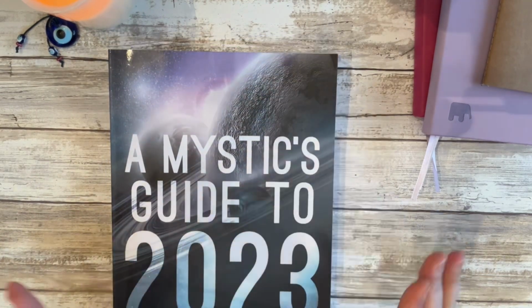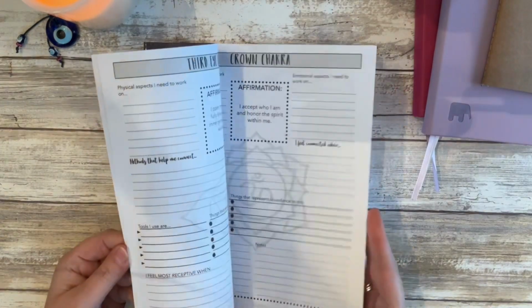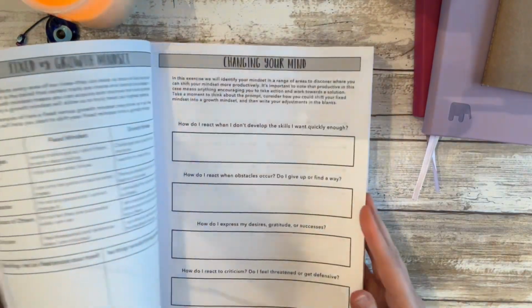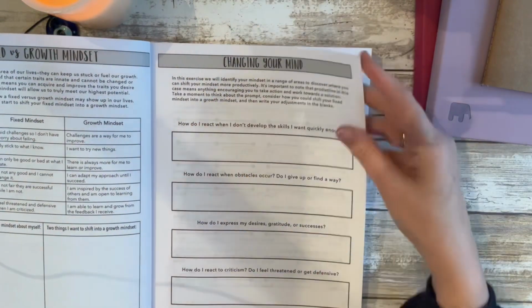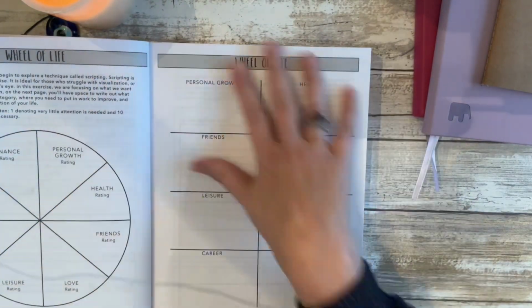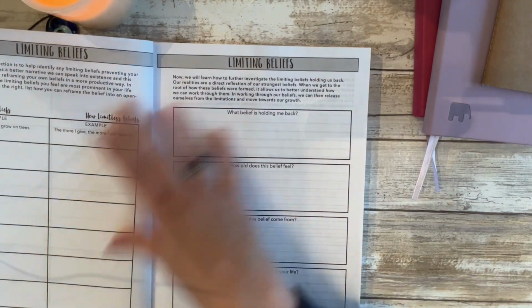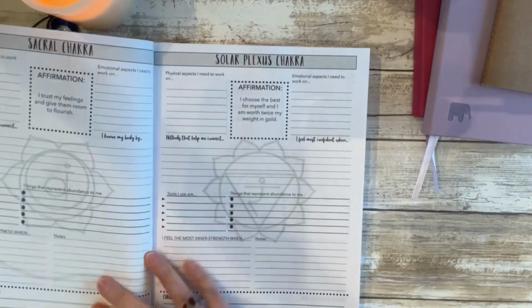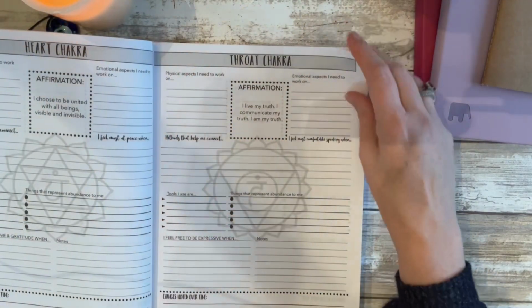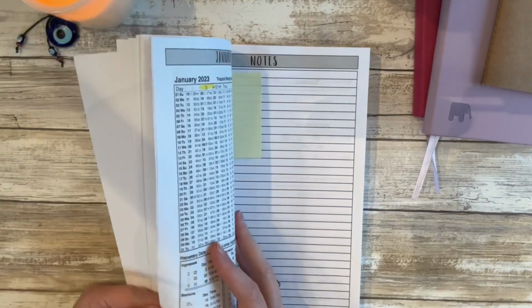So I did a giant walkthrough of this Mystic's Guide to 2023 and showed what it was. It's about basically scripting your life, changes that you want to make in your life, your beliefs and switching up your beliefs, what your ideal life looks like. But yeah, and there's some stuff in your chakras, and then your chart if you want to do it.